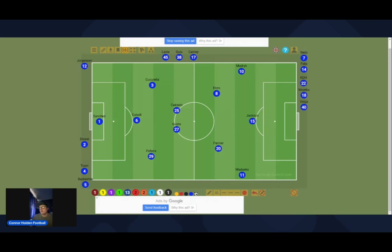Gusto's slightly off it today as well, and I think he's a little bit better in the second half, but he still looks a tiny bit off. His passing last few games has just been a little bit loose for my liking, but not too worrying. I'm not overly worried about him, especially with the quality that he possesses.